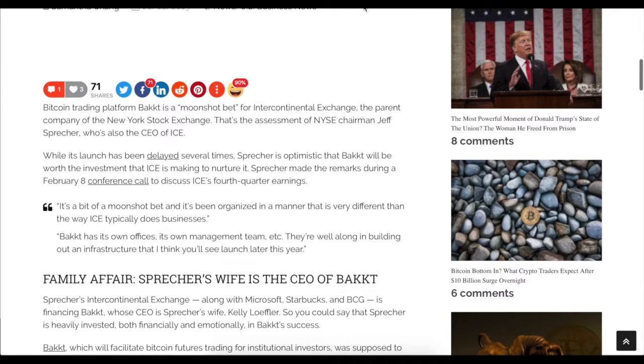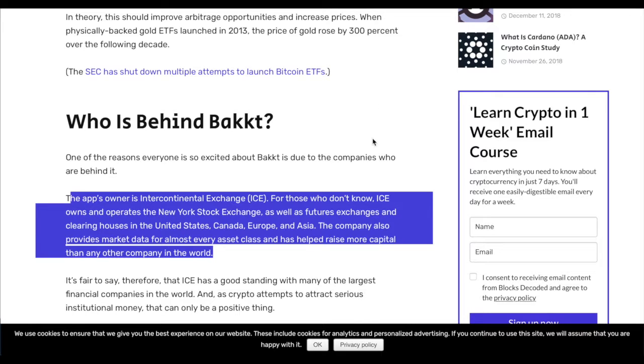First, what is Bakkt? Bakkt is the company which is actually backed by the New York Stock Exchange and the Intercontinental Exchange, ICE, and ICE owns and operates the New York Stock Exchange, right? As well as futures exchanges and clearing houses in the States, Canada, Europe, and Asia. It's one of the biggest financial companies in the world, if not the biggest.